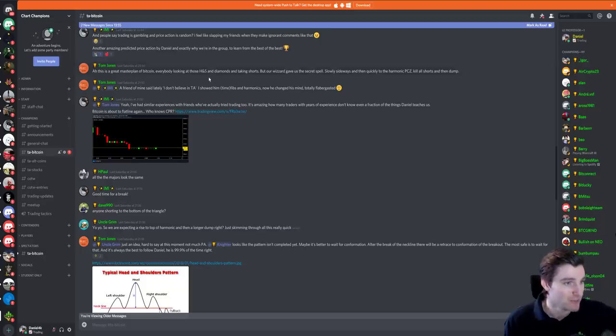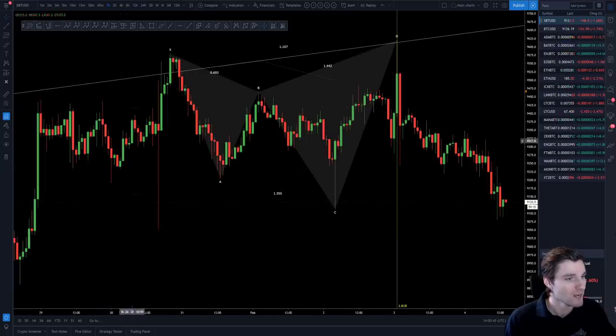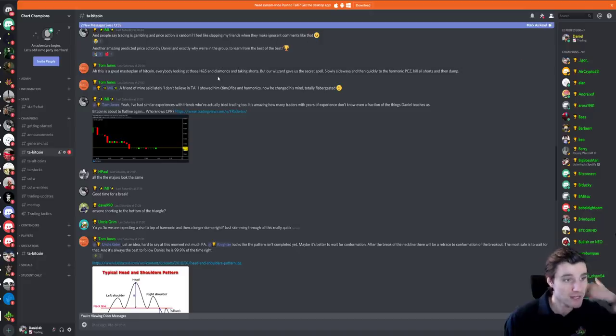And this was a nice encapsulation of what I was thinking really. As highlighted by Tom in the group, my idea was that everybody was looking for the head and shoulders, obviously the bearish head and shoulders here, where we had the left shoulder, head, then everyone thought this was the right shoulder and we were just going to head straight back down. So you had the combination of that, as well as people looking at the diamond patterns, just a lot of bearish patterns that were going on. But what my prediction obviously was, was that we would get this bearish shark harmonic to wipe out all the shorts first and then move down in price.